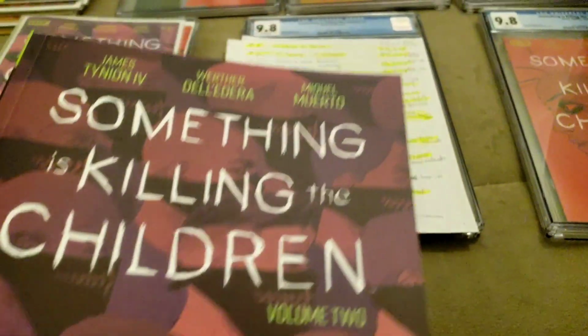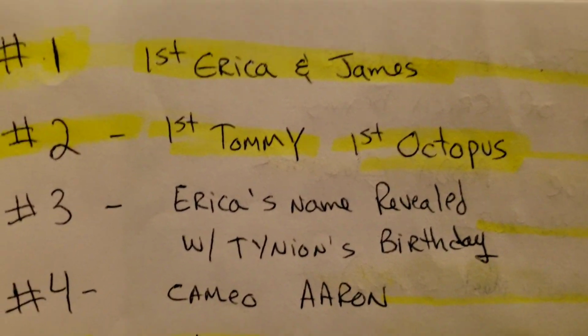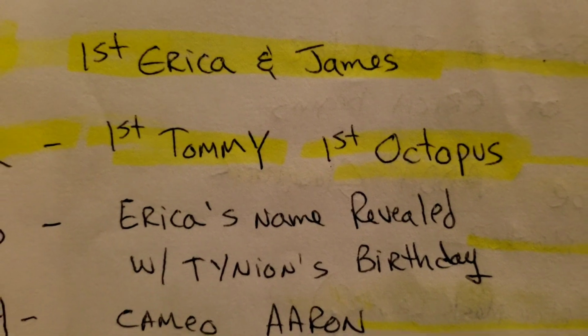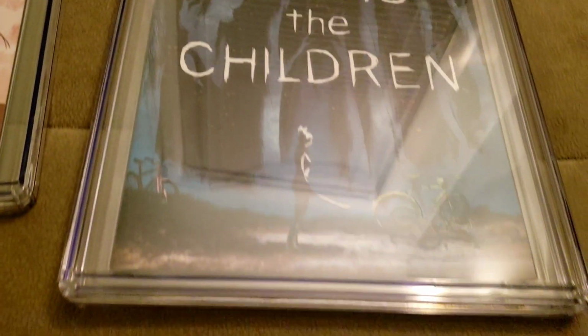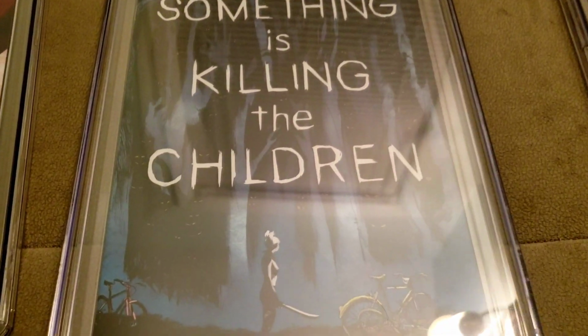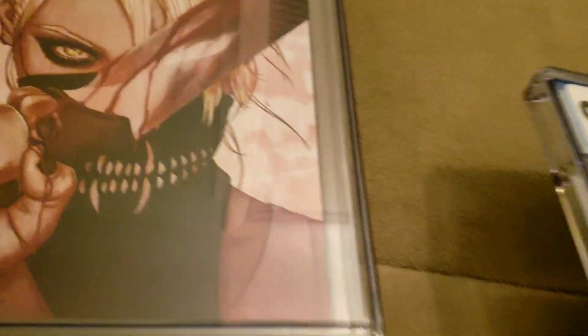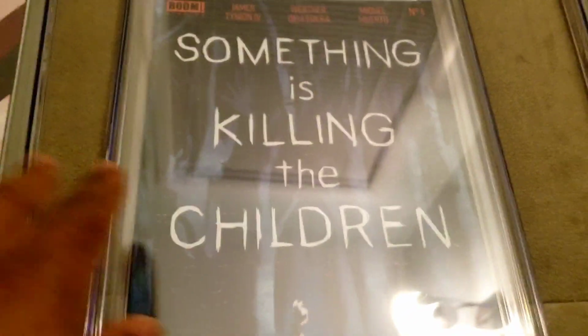Let's start this off. Issue number 1 is the first appearance of Erica Slaughter and her little sidekick, James. According to the writer, he named him after himself. This book was printed at a 33,648 print run. That's including the unlocked variant, which is that one, and the regular variant, which was by Jay Lee, the red one.